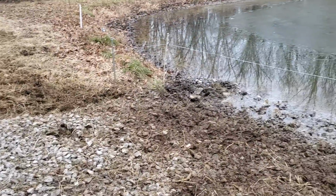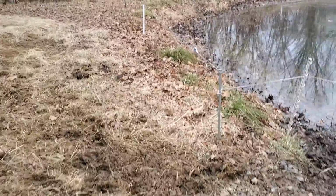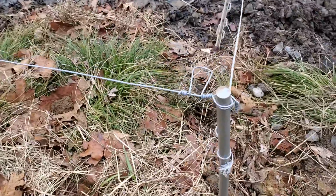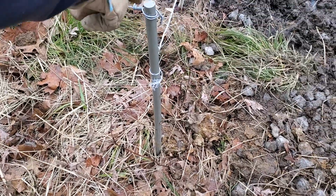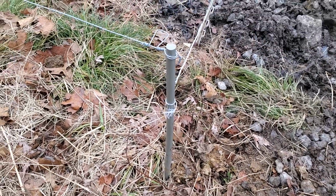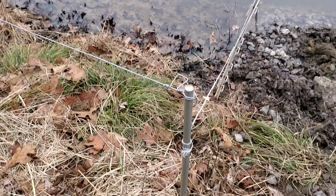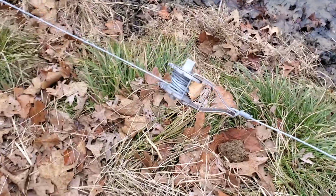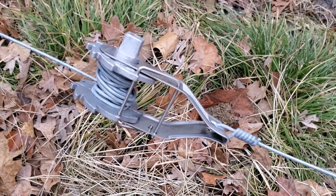What'd you all do there on that fence? I noticed you got some timeless posts in there. Yep, we ran a single wire, about 28 inches. We have a brace post, which is fiberglass. I think that's a 3/4 inch. There's some that are inch. They're 5 footers, driven in the ground 2.5 feet. And stretched, we got 2. What do you have here? That's a tensioner. Okay, so we've got 2 of those.